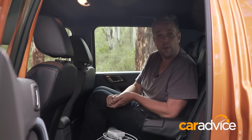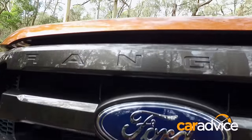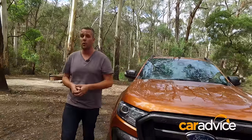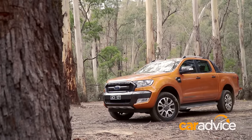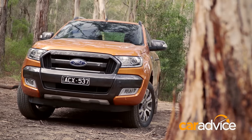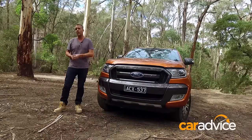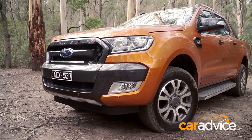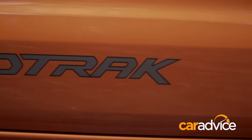Now, before we get behind the wheel and go for a drive, there's a couple of things I need to show you up the front. Now, as I said before, this color, Pride Orange, is exclusive to the Wildtrak and is actually a $500 option. There are five color choices, by the way. The pug dog face gray surround on the grille is unique to the Wildtrak and obviously helps set this apart from any other Ranger in traffic. Now, I'm not actually a total fan of this. I prefer the chrome grille on the XLT, but each to their own.